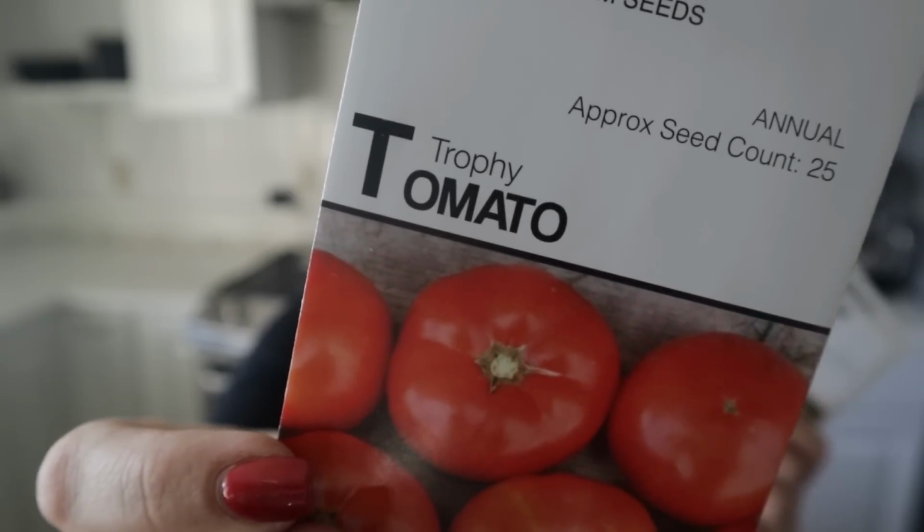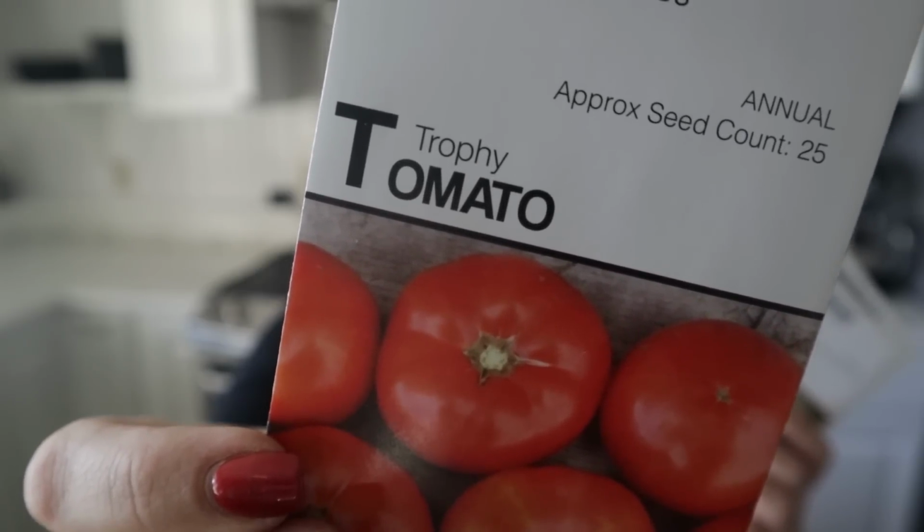The next tomato I ordered was this trophy tomato because of the name. Sometimes, yes, I order seeds because I like the name, and it says this 1870s variety is the first smooth, round tomato ever on the market. Once sold for $5 a pack, equivalent to $80 today in 1870. That is crazy.